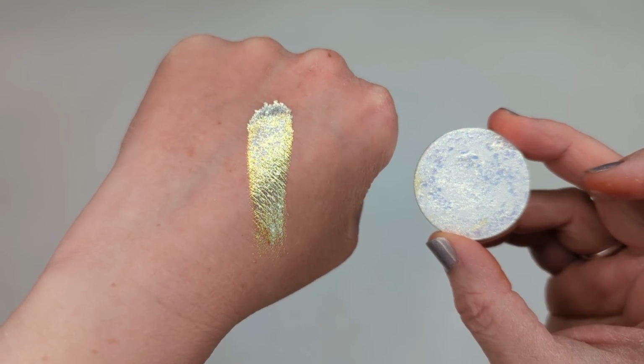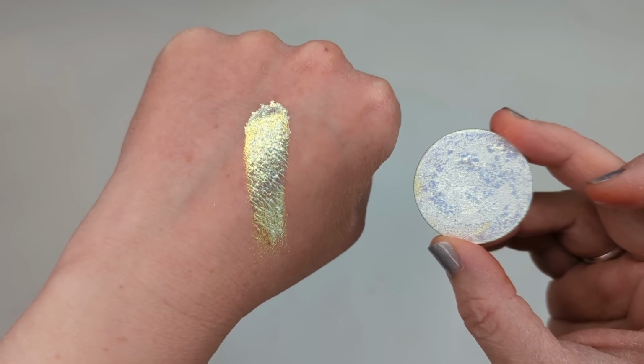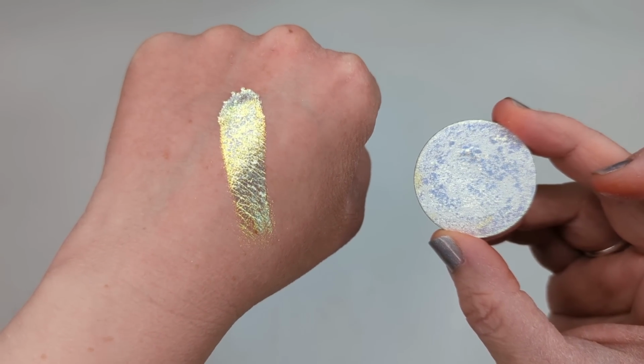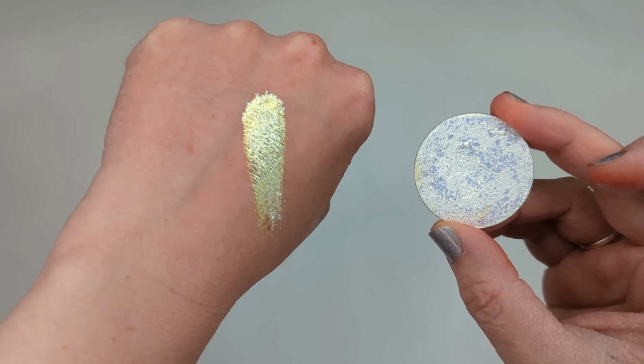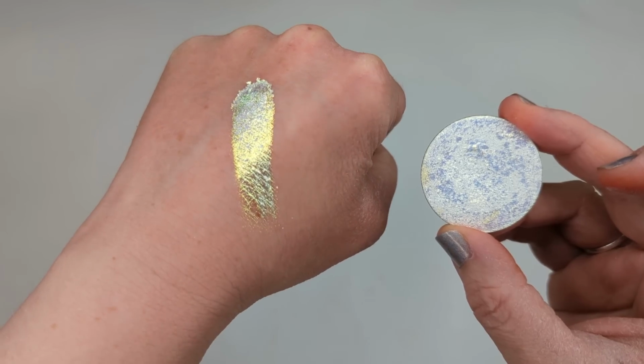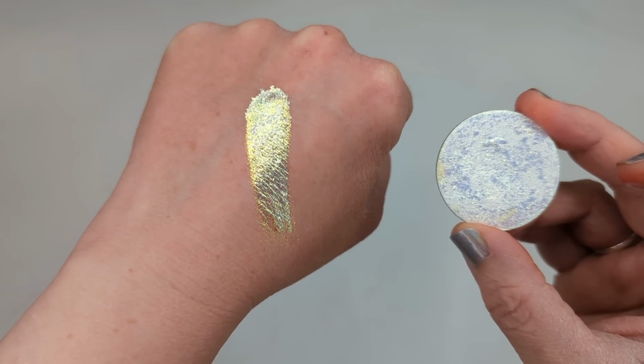They are just so, so reflective, and this particular shade looks kind of white in the pan, but it has a kind of yellowy green shift to it, and it is just the most stunning color ever. It's actually the shade that I'm wearing in the video today on my eyes, and I just love it. I love this eyeshadow so much.